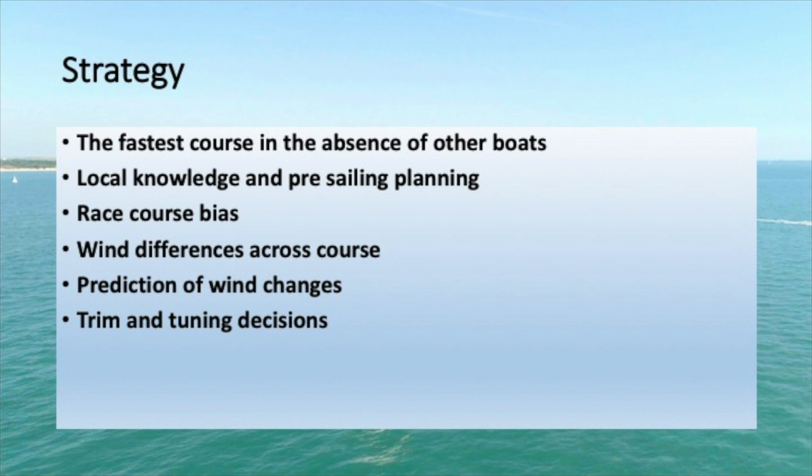I like to lump in anything that has to do with knowing where to set your tuning on your boat as a strategy thing. So that to me includes everything down to, you know, knowing it's 6 knots, I'm in a JY, this is where I need to have my outhaul set to.